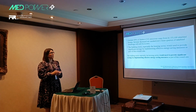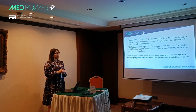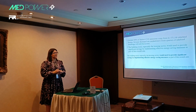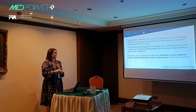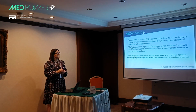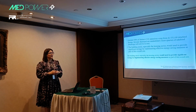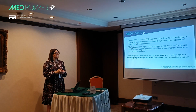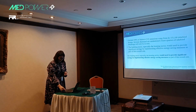Around 30% of Malta's CO2 emissions come from its inhabited homes. 70,000 are uninhabited, 3/4 of inhabited dwellings will still be in use, and the building stock, especially the housing sector, would need to provide significant savings by implementing effective energy saving measures as part of this overall aim.